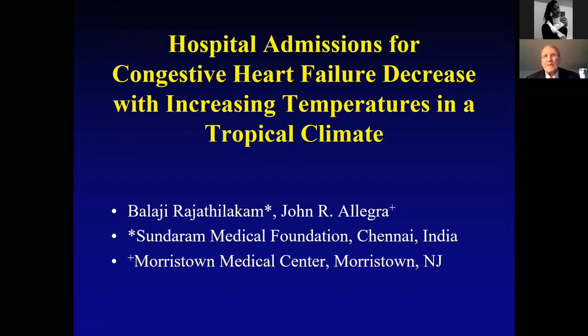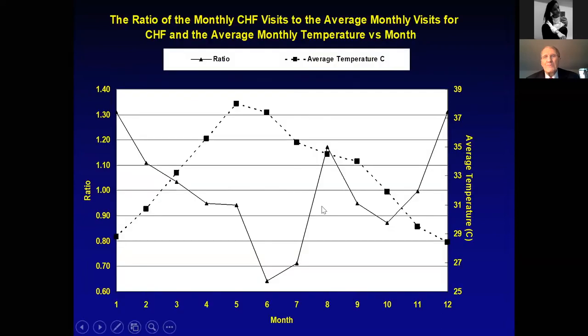This is a study we did. Hospital admissions for congestive heart failure decrease with increasing temperatures in a tropical climate. Let's go ahead and see what the results show. On the left axis is the ratio of the monthly CHF visits to the average monthly visits for CHF. The y-axis on the right is the average temperature, and the x-axis is the month. One would stand for January, two would be February. The dotted line is the temperature.